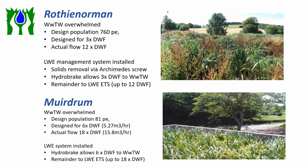So here we have some examples of where the hydro brake system has been installed with a Living Water ecological treatment system. At Rothienorman in Aberdeenshire, the wastewater treatment system was overwhelmed and discharging poorly treated water to the local watercourse. The system had been designed for 3 times dry weather flow with a population of 760 people, whereas in reality the actual flow was 12 times the dry weather flow.